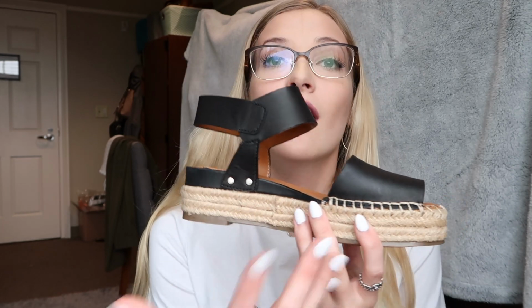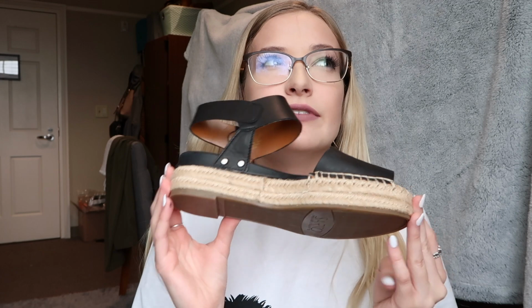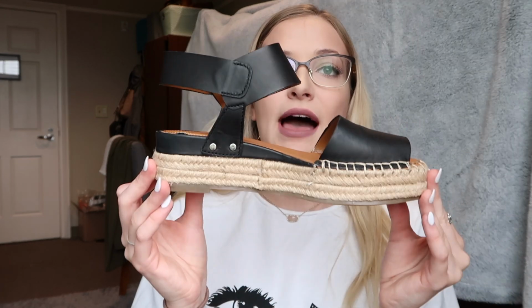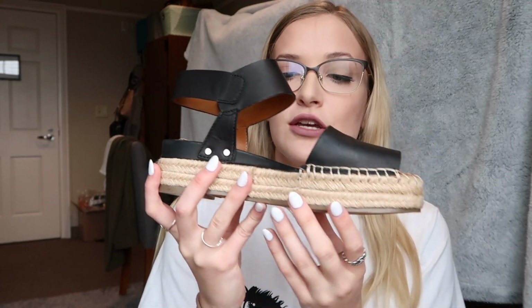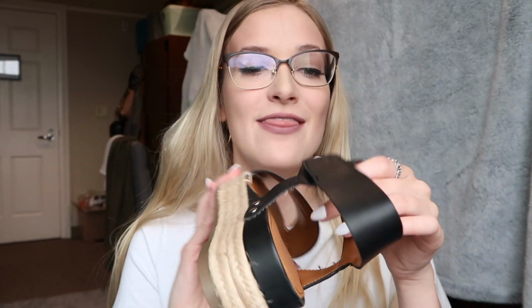Okay, the next things I got from Nordstrom, guys, I am literally obsessed with these shoes. I love espadrilles, and I've been really wanting a platform sandal espadrille because I have sandal espadrilles, but they're not platform and they're closed-toed. So I saw these on Nordstrom and I was just like, yo, I need them. They're Franco Sarto. I've never heard of him before. Maybe I'm uncultured. But they're so cute, so comfortable, and they're Velcro, which I was a little unsure about, but I realized how convenient it is. I can just get them on and off without having to do a buckle.